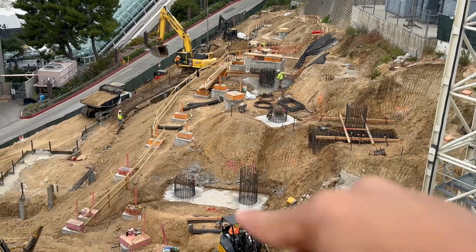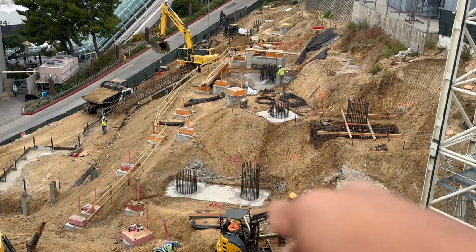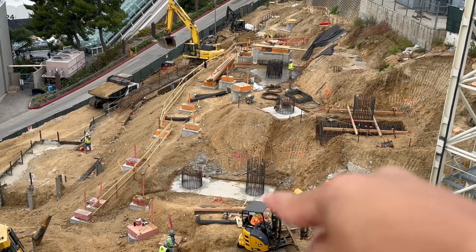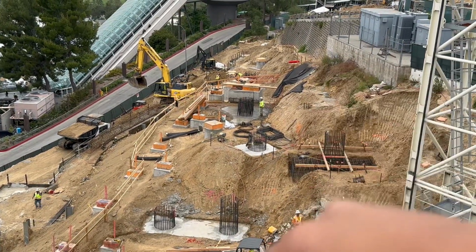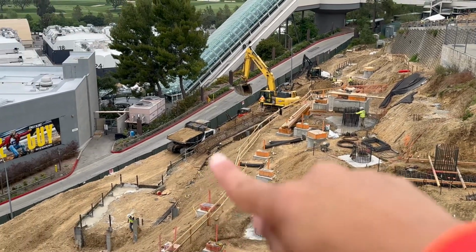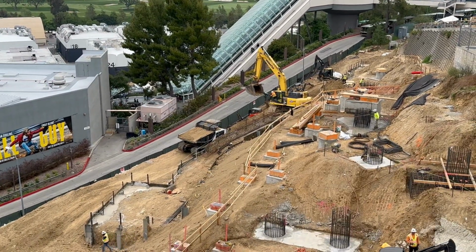We got more support going up, or foundations for supports going up right there. The rebar sections, they just got to pour the concrete. The track's going all the way up there. And they even spray painted some stuff going on over there, and lots of big rebar piles up over there too.